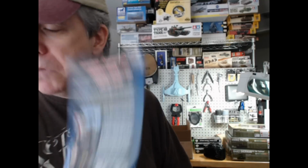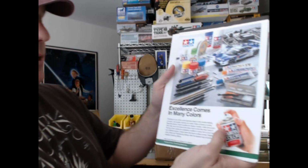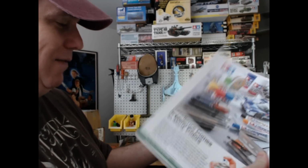So if you're into RC, they do have this event coming up. Test track is open to the general public every Saturday from 9 a.m. to 5 p.m. So if you live in Southern California and are interested in RC racing, yeah, that's pretty cool stuff. Then we got Excellence comes in many colors. Look, I got lots of them. And it's all about Tamiya paints, obviously.